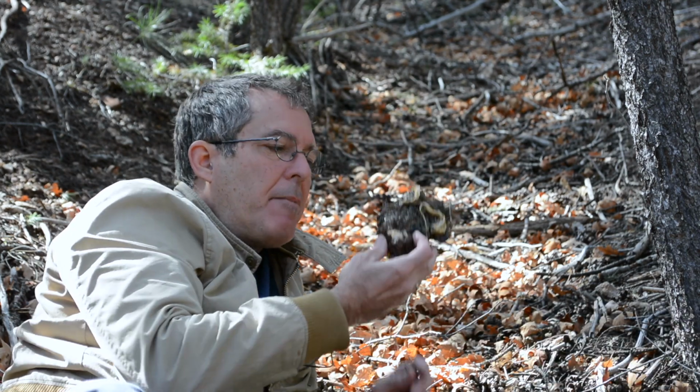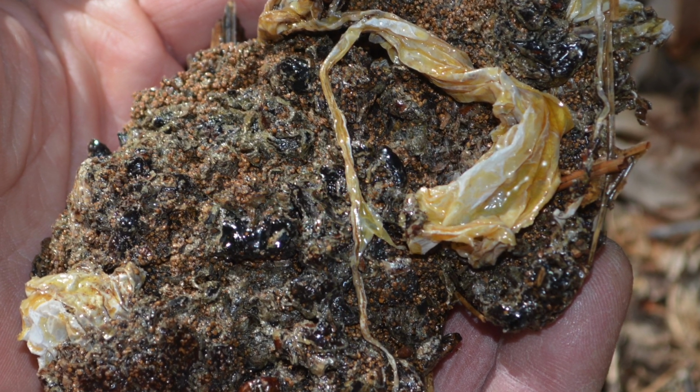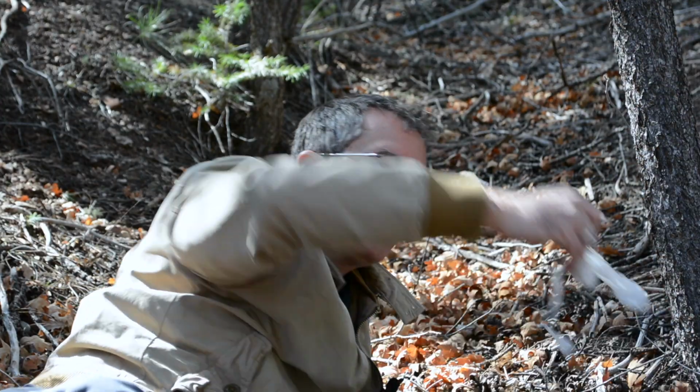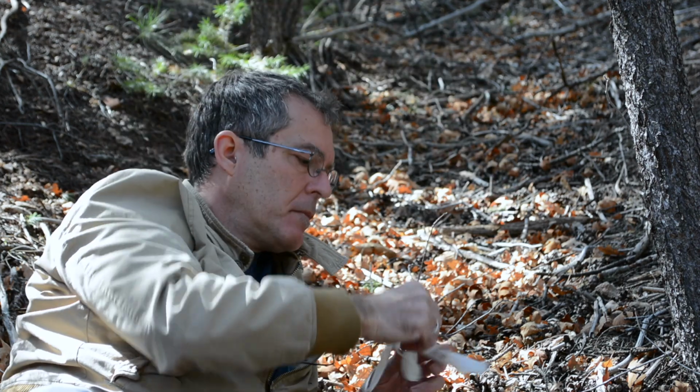Here's a piece of bear scat that has bear corn seeds in it, but you see these kind of white things in there? Those are pieces of plastic bag. Just like this. Like we get at the grocery store. Why did it eat it? It probably smelled like food. So, one reason that we always make sure to pack out our trash or to make sure that it's thrown away when we're in the forest.